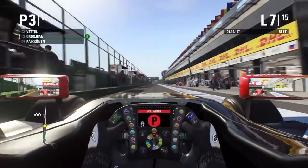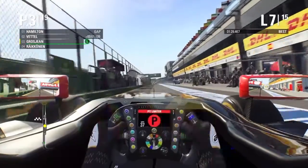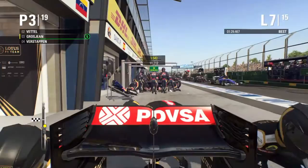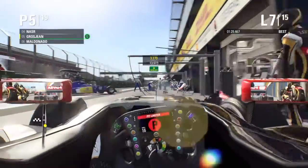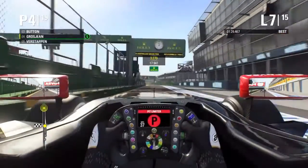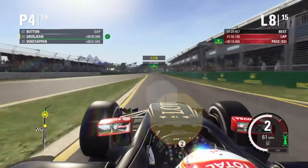So coming into the pits now, Raikkonen behind us, Bottas, Massa, I think, and Vettel and Hamilton already gone. Let's see what this time's going to be. We're held up a little bit. 3.2 seconds is not too bad. We're in net third right now. Button is ahead, but he hasn't pitted, so we're still in net third.